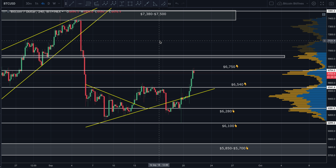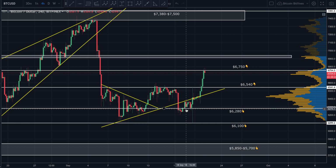We're looking at Bitcoin to the US dollar. This is the 4 hour chart on Bitfinex, guys, and it's been a crazy couple days, man. I mean, this has been very, very interesting. Okay, it started with, as I told you guys, this massive move here where market makers came in and tried to clear out stop losses. Clearly, that didn't work.